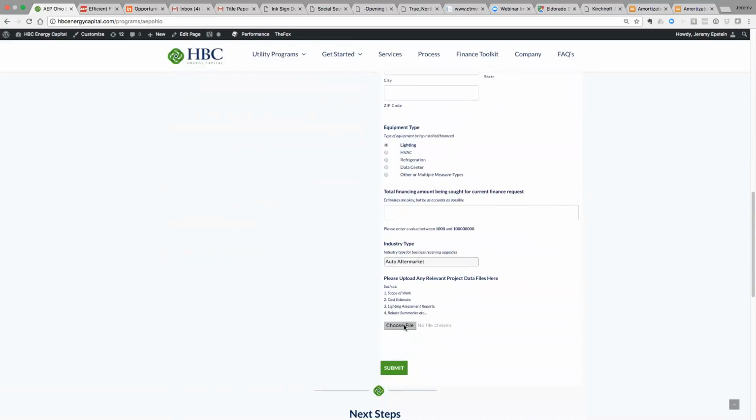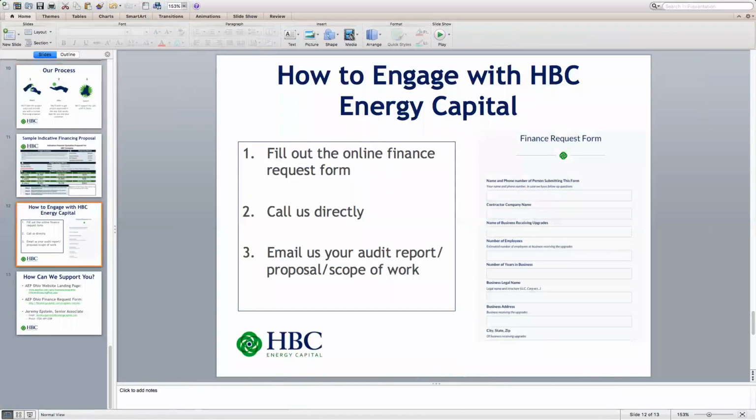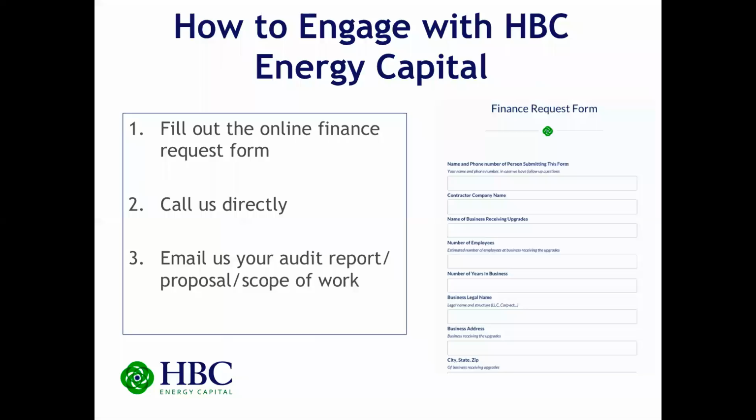If you have documents to upload, you can upload them there. Those are typically the most important things that you can provide, because that'll tell us more about the project, costs, savings, total project costs, etc. And then hit submit. That comes to my inbox, and we will get started on it. If we needed more information, we will certainly follow up with you if you provided your contact info there. You can always email us directly or give us a call, and all of that contact information will be listed on the next and the last slide.